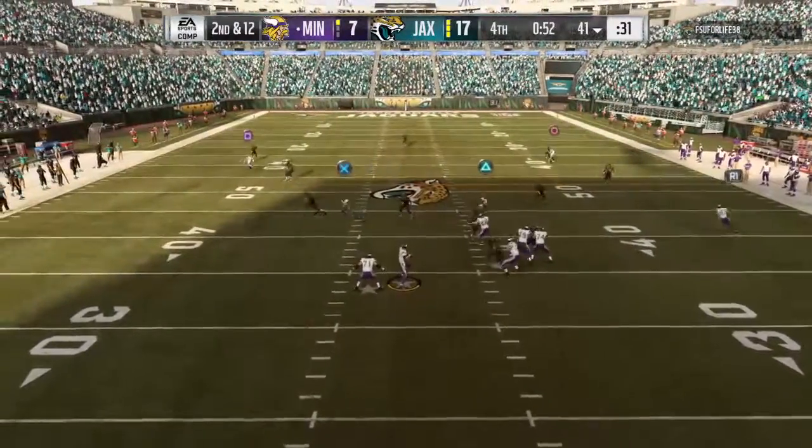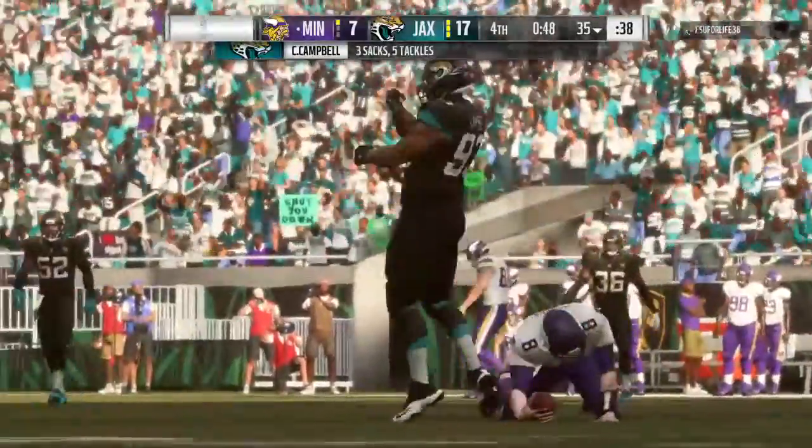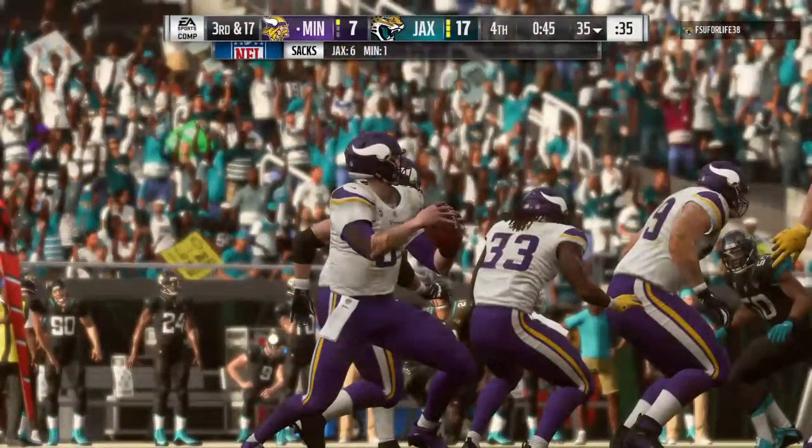Cousins. Jaguar pressure and a Jaguar sack. Calais Campbell in there to drop him as the clock continues to roll.